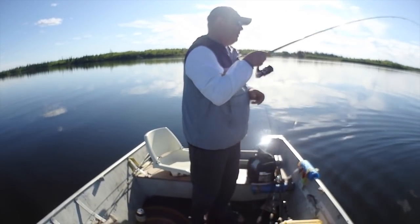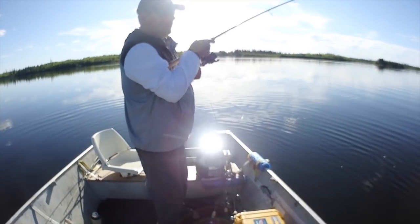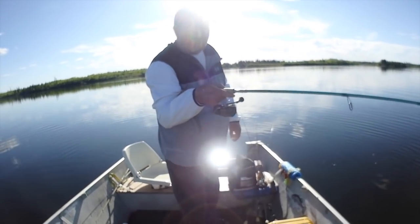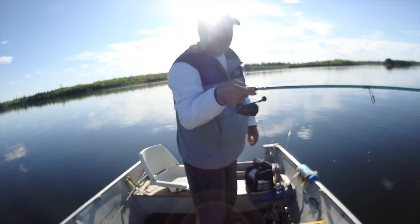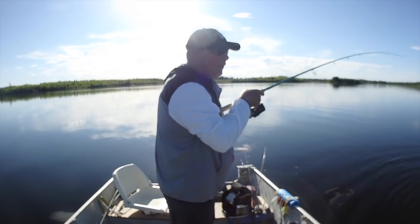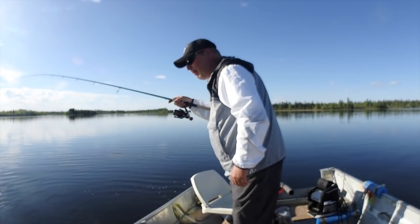I know, it's not a numbers spot. Thank goodness for braid. There's just no way, like old school, back the way we used to fish with mono. Not good. This braid just cuts through the weeds like a knife. Whoa, look at that. It's just a big, thick beast.